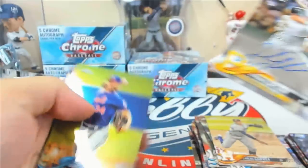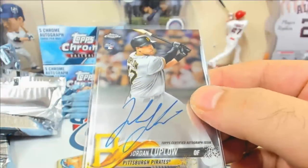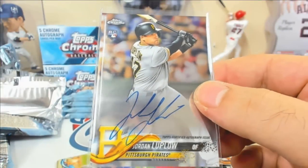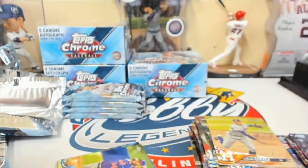Jordan Luplow, rookie auto here. Kevin, congrats on those, sir. See if we can get you an Austin Meadows. He's, I guess, the tougher one. Jordan Luplow, rookie auto.